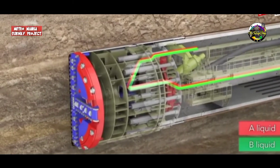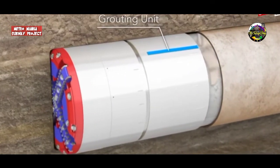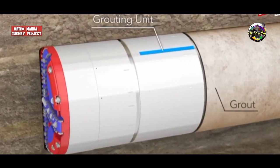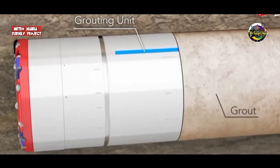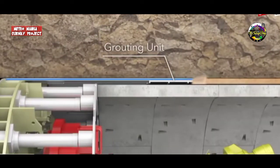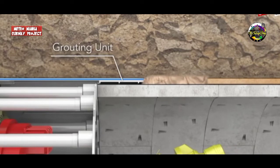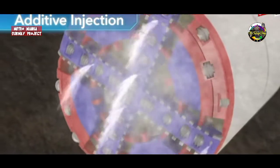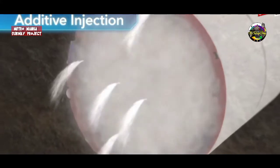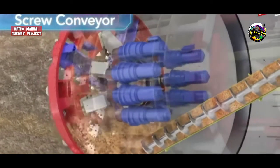The embedded pumps in the backup cars pump A liquid and B liquid to the grouting units mounted in the machine. Two grouting units pour grout between the segments and the skin plates while the TBM performs excavation. This prevents subsidence and water leakage from between segments, as well as rapidly stabilizing segments. The additive pump in the backup cars pumps foam and polymer to the cutter head. Additive is injected by the cutter head while machine excavation is in progress, solidifying the mud.